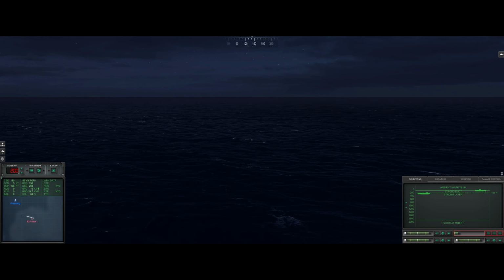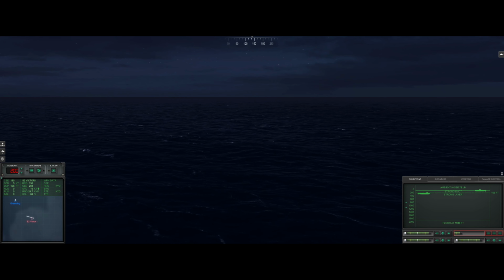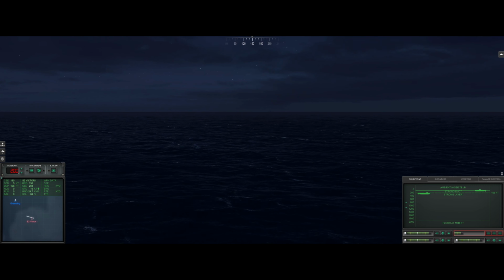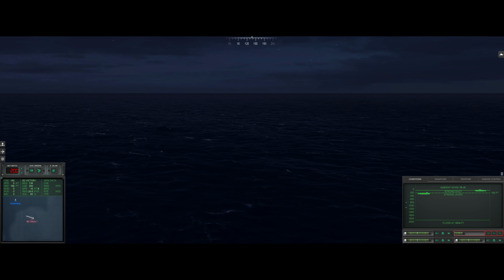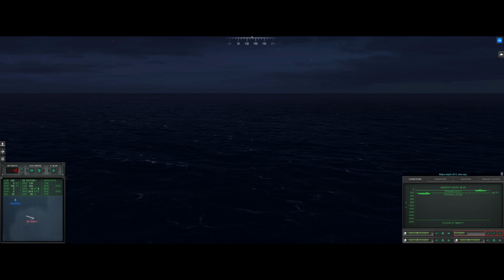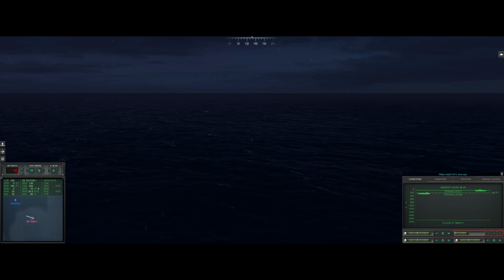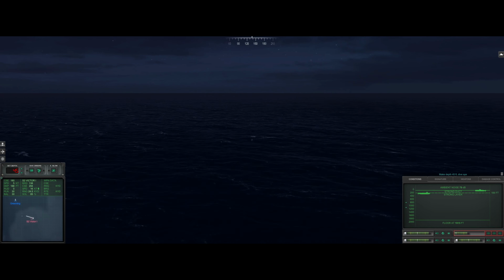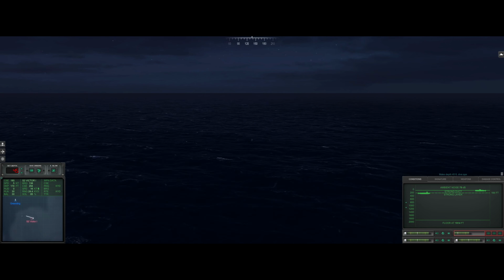And he's still showing us being on the surface. Assuming he still is, and I'll just check that. Ooh, that's a shame. Oh, maybe he is on the surface. Oh, I think he is. I can't tell. Make depth 45 feet. We may as well give some. Let's get my radar on him. I should have changed my depth sooner. Oh well.